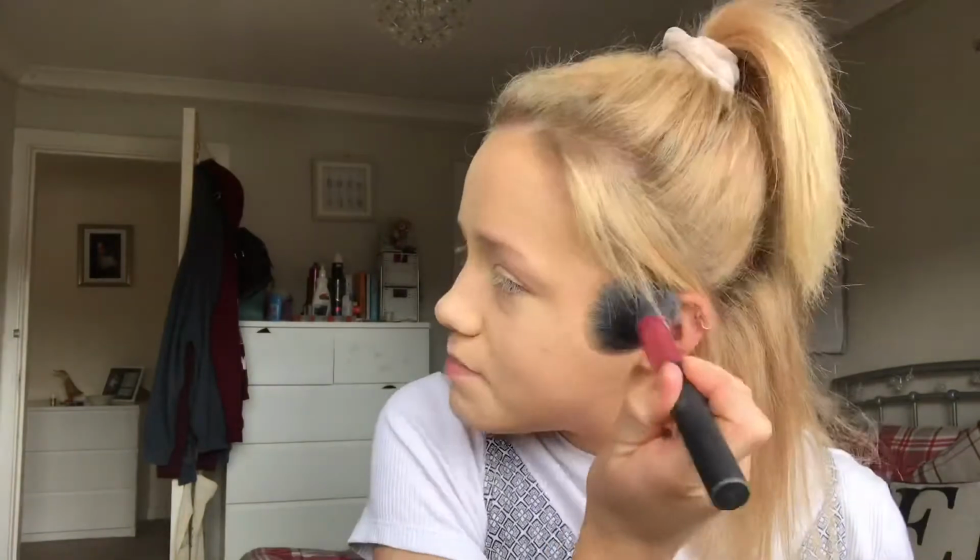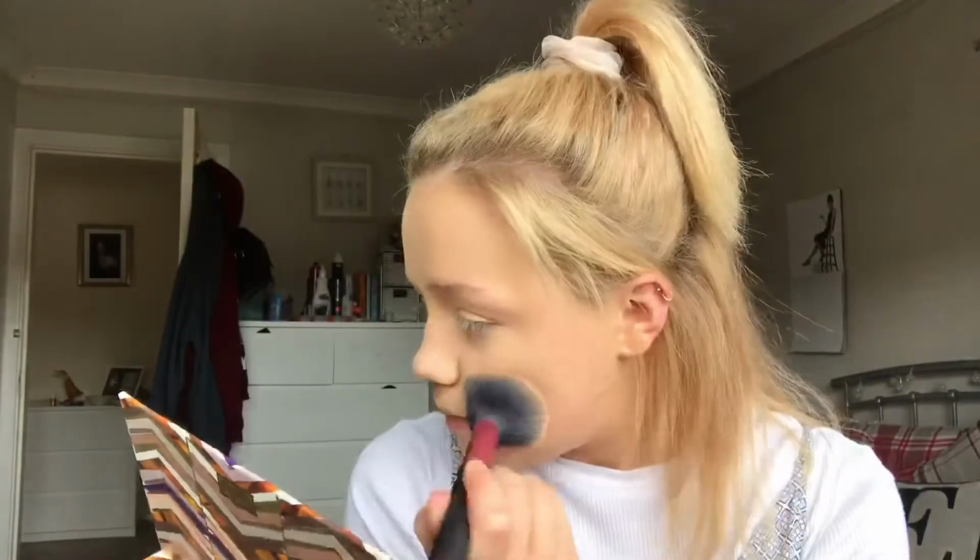And I always try my hardest not to rub it on, if that makes sense. I always pat my powder on because it also moves the product underneath. I learned that when I went to have my makeup done at Bobbi Brown.